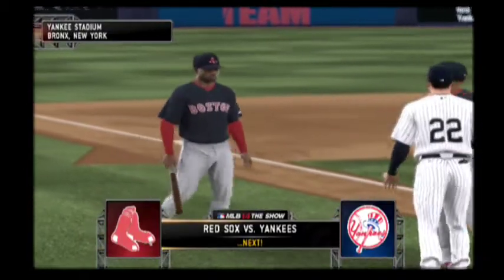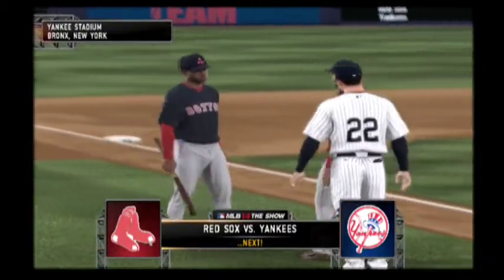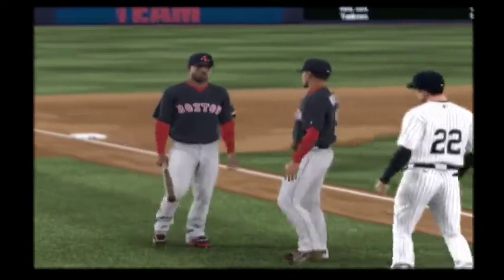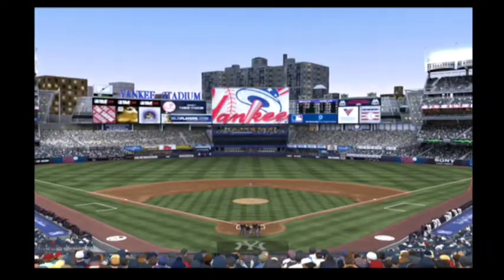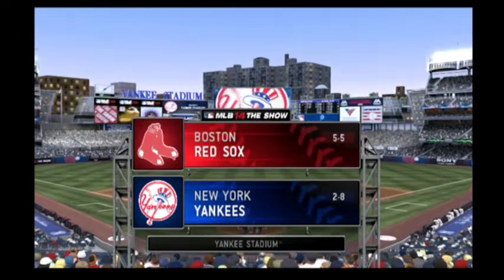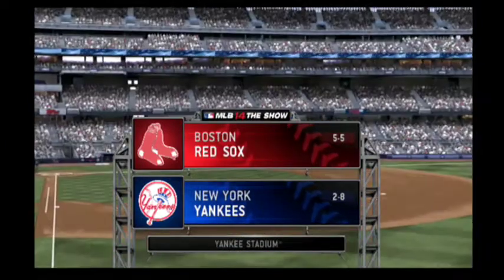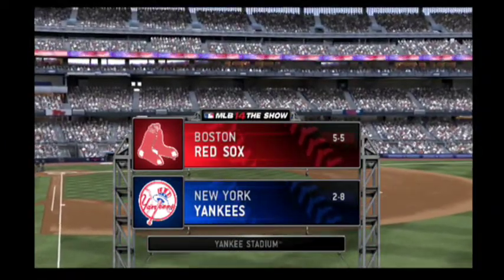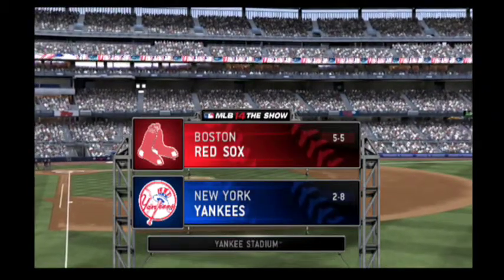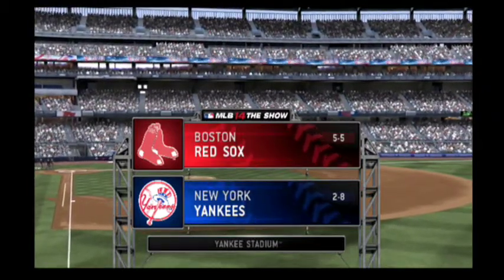Baseball from New Yankee Stadium. It's the Red Sox and Yankees together again, and it's coming up next. A great start to the weekend here as we've got baseball from Yankee Stadium in the Bronx. Tonight, Game 2 of this 4-game weekend set between the Boston Red Sox and their arch rivals, the New York Yankees.